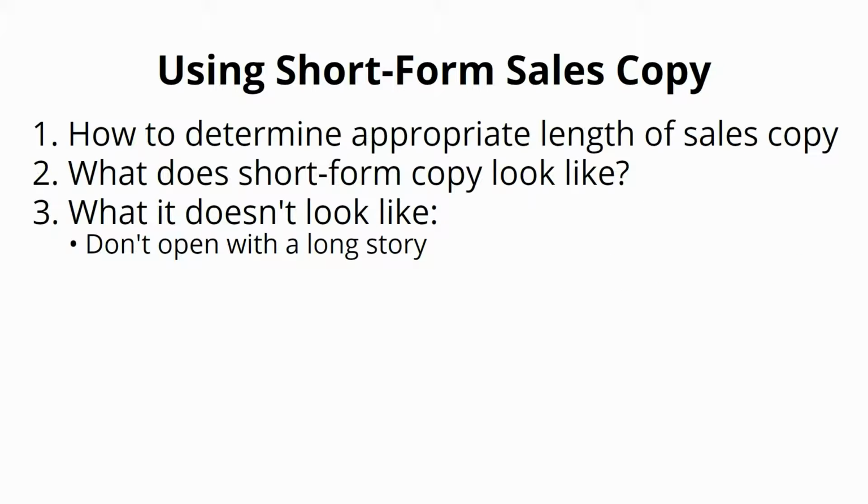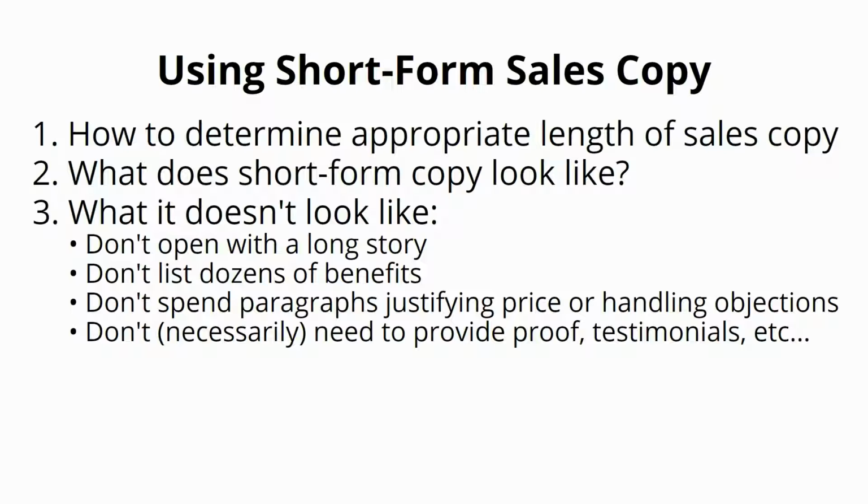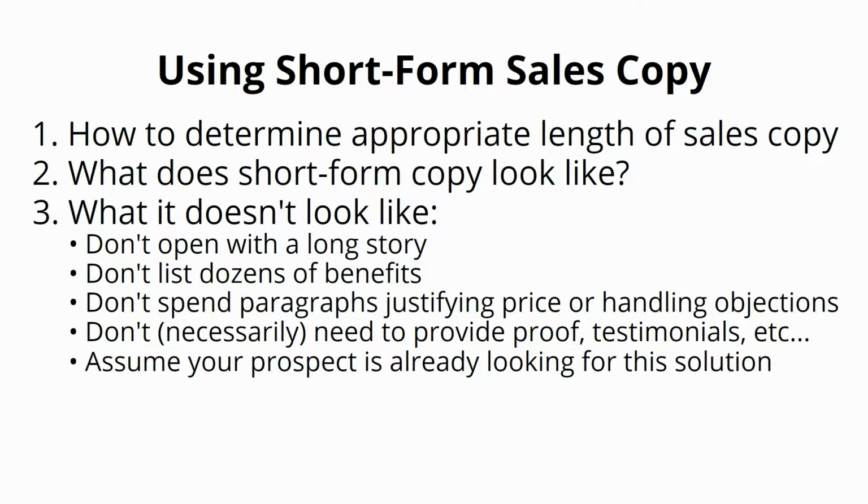This means you don't open up with a long story to draw the reader in. You don't list 24 benefits. You don't spend 2 paragraphs justifying the price or overcoming objections. You don't even necessarily provide any proof, such as testimonials. You approach this piece of copy knowing that your prospect is already looking for this solution. So then you tell the prospect why they should buy this product right now.